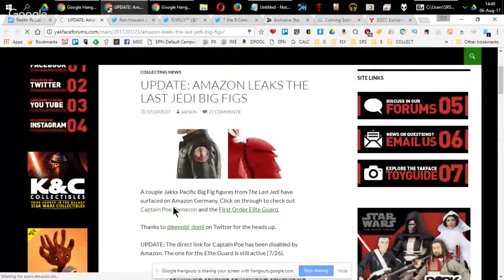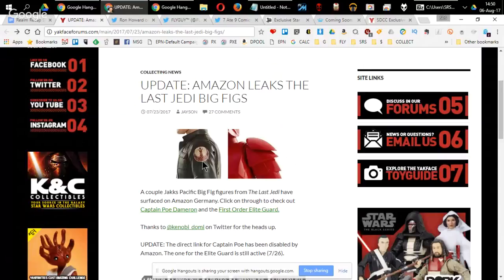Yep. There's a couple other leaks. I think this was Amazon Germany. I don't think it was our US-based Amazon. Amazon Germany leaked the figures prior to them hitting retail. The Poe Dameron, which you could see. That link is probably dead now. Yep, it's gone. And we've seen the Elite Guard just now on the other link that hit retail. So that was our first real decent merchandise look at both of those figures.